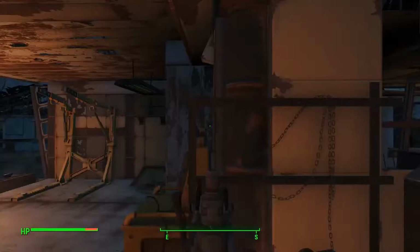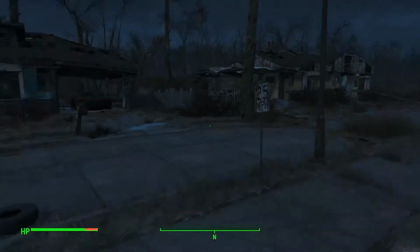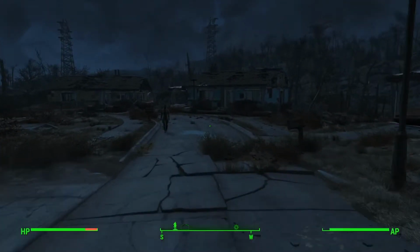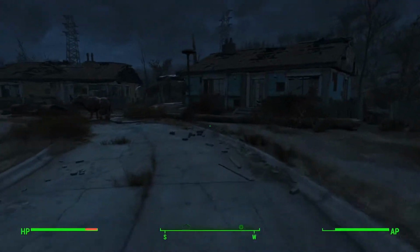So overall, I can't remember how much this thing's worth. I think it's like $4. It's personally not worth it for me unless you're going for a nostalgia vibe.